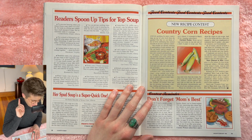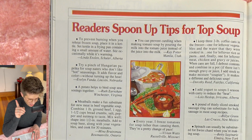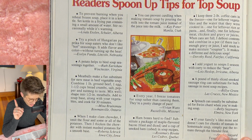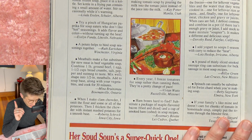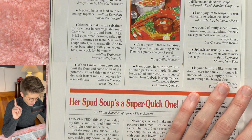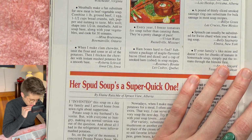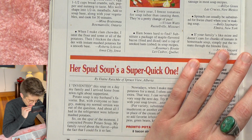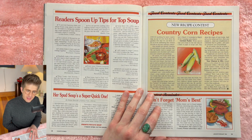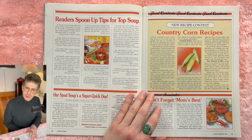Listen to this. I keep 3 2-pound coffee cans in the freezer. 1 for leftover vegetables and the water that they were cooked in, 1 for leftover rice or pasta, and finally 1 for leftover meat, chicken, or gravy. When cans are full, I defrost contents, then combine in a pot. It makes a different and delicious soup.